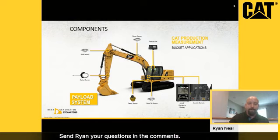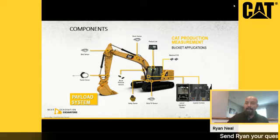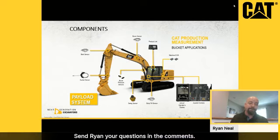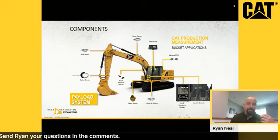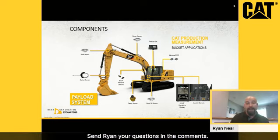But how does that help with payload? Well, we had a couple different things. We had an engine control module, or ECM, as well as some boom pressure sensors. The boom pressure sensors give us how much weight's in the bucket. Honestly, that's what it all comes down to. And our engineers have done an amazing job of making this system work efficiently and accurately too.